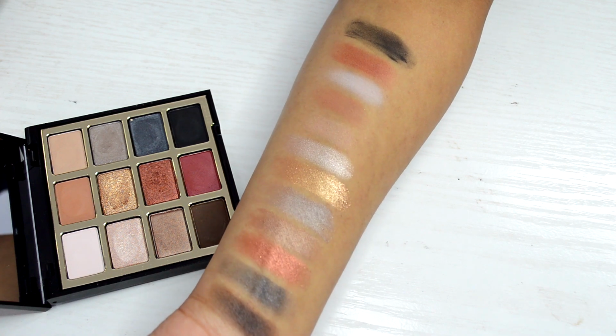I'm super excited. So far, I'm loving these palettes, and let's see what kind of look we can come up with and how they hold up on my eyes. I'm going to zoom you guys in. As you can see, I already did my base makeup and my brows, so I'm going to go ahead and start with my eyes.